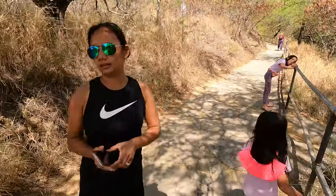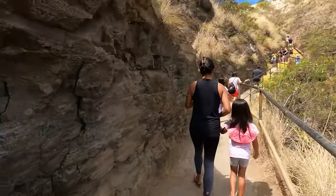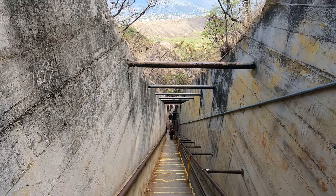Yay. All right, water break. Series of stairs coming up ahead. This is kind of the hardest part. Falling down that would not be a good time. Go left. If you have doubts, go left.